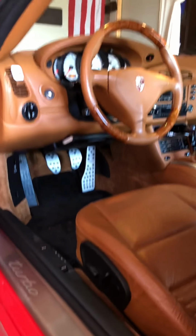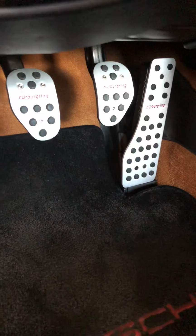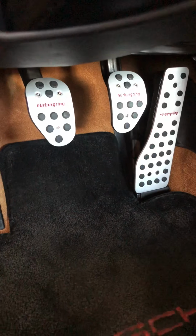And then you can kind of see the Nürburgring pedals that I installed down there, which isn't very hard to install. You've got to drill some holes, but it's just kind of tight working quarters, is the only thing.